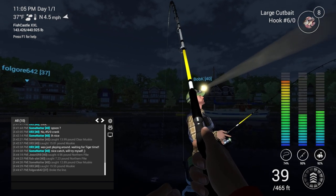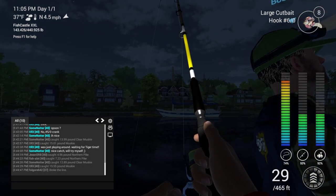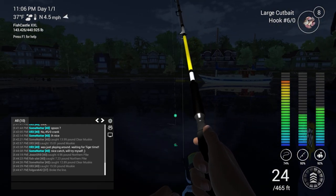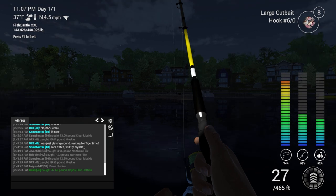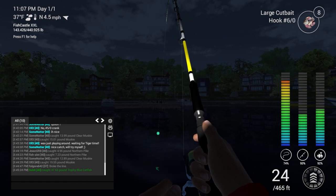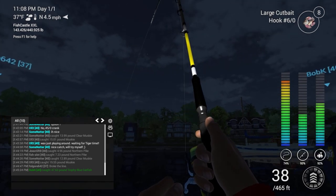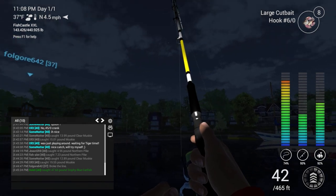See if I could drop some line to... Oh, there we go. Come on, 24. Just got to get it to 10. And she's going again. Are you kidding me? Oh, Bob caught a 47 pounder. Come on. I'm trying. I don't want to force this because I know that if I force it, I'm not actually going to catch it and I'm going to end up breaking my line or something. Look at that, she's still pulling.